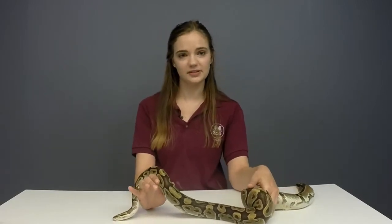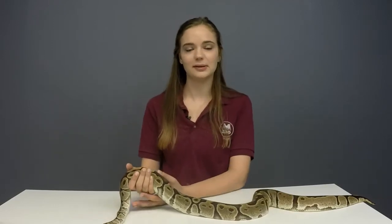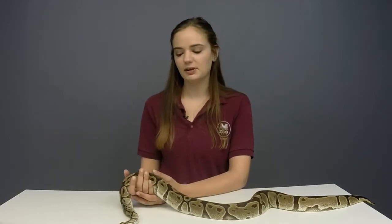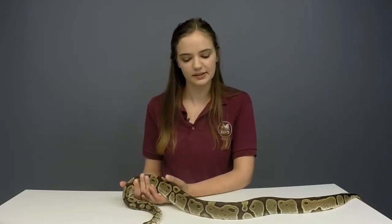So actually, we're just going to let her move the way that she wants to right now. We practice what we call choice and control with our animals. She is starting to actually straighten out a little bit, so you can see some of her pattern. But we don't want to force her to move in a way that she doesn't want to move, because we want her to be comfortable, and we want her to like coming out to programs like this. So we let her do what she wants to do. And right now, she wants to explore this table a little bit. But you can see more of her pattern now.